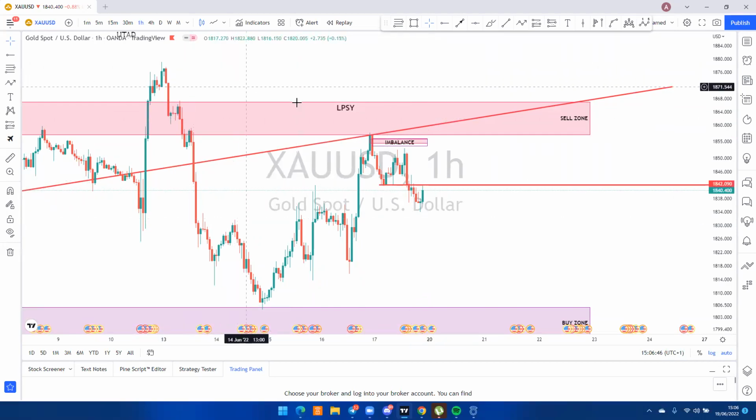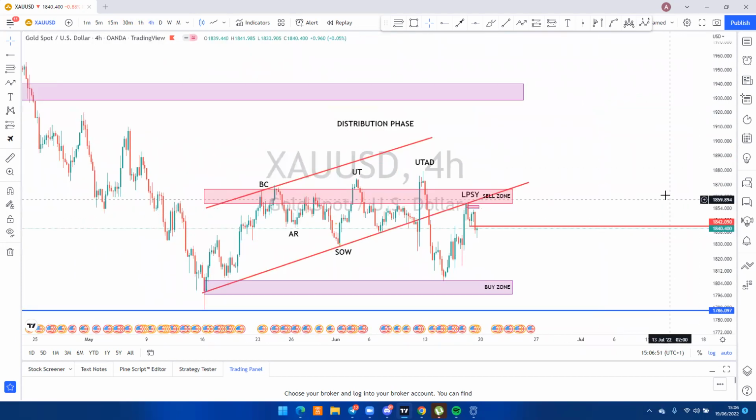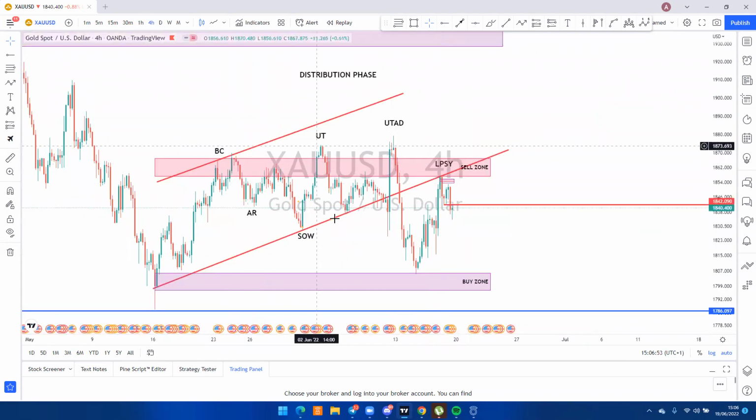Gold has been following a sort of distribution phase on the 4-hour time frame. You can see that we were consolidating, then we broke out of this 4-hour channel and have now come back to retest it. This is really classed as an LPSY, but I don't think the LPSY is done just yet.